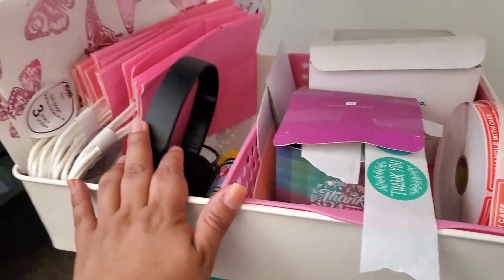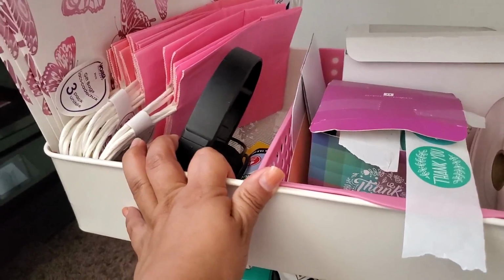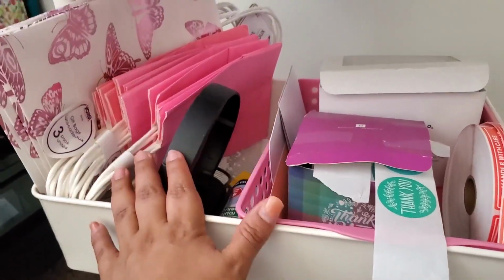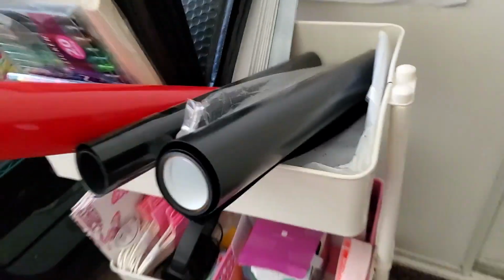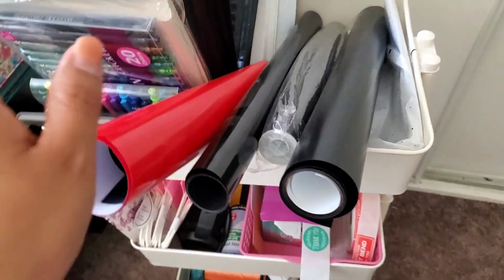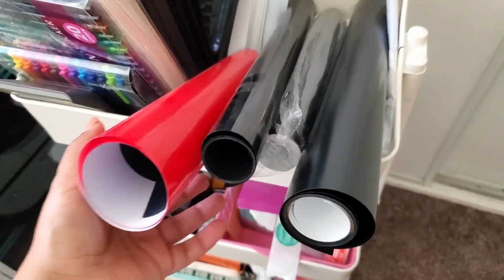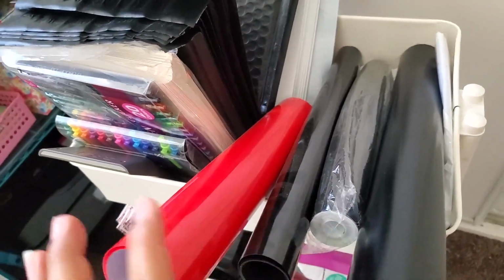Anyway, my headphones for whenever I'm editing and the kids are sleeping, or when I was sharing the office with my sister, and if she was doing something else, I would put these on as I was editing. And again, my shipping. Here are the vinyls that I've been using the most. You guys know that I am making t-shirts, so these are the ones that I've been using the most.